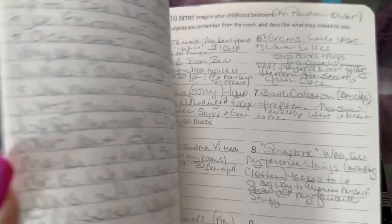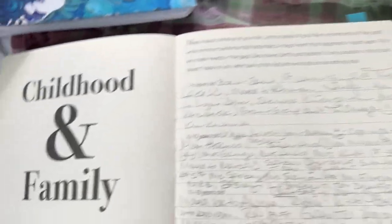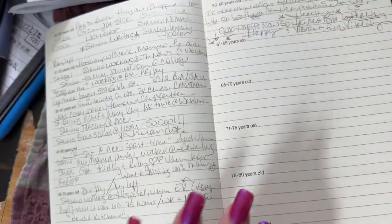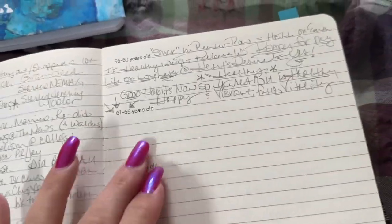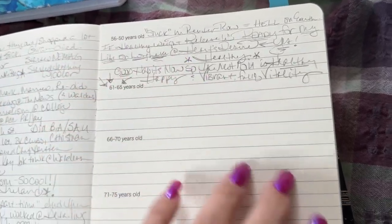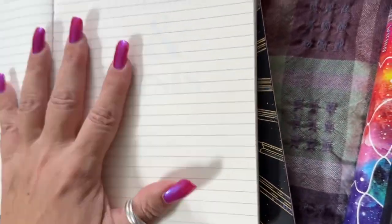I've done quite a few of the pages. It's been kind of fun. There's also this early timeline, a whole timeline, 1 to 5 years old, 6 to 10 years old, 11 to 15, 16 to 20, on and on, and then old age. So you can continue past your, you know, I'm right now in between 56 and 60. Anyway, it's been great fun to do this.